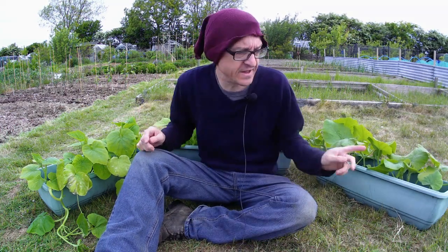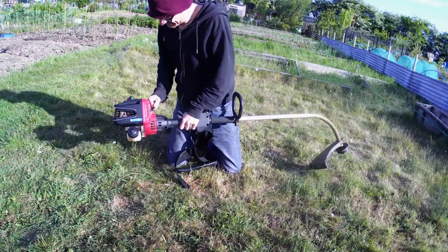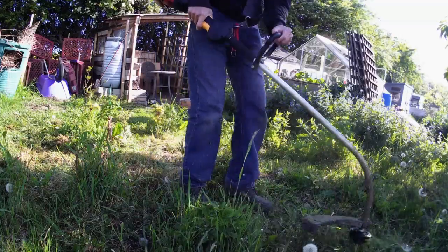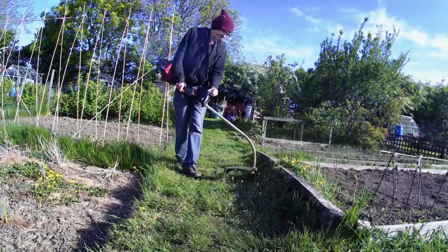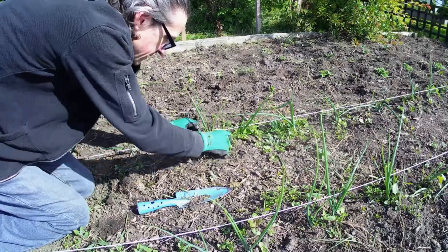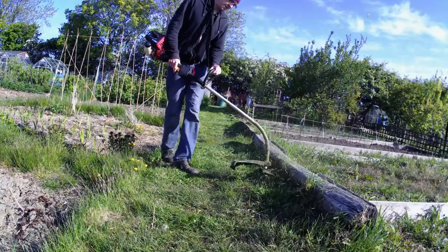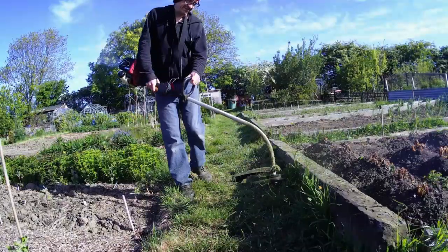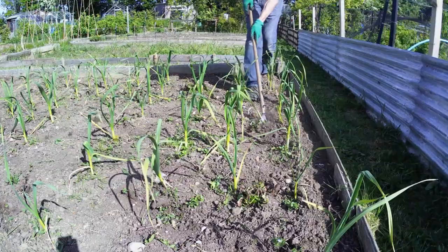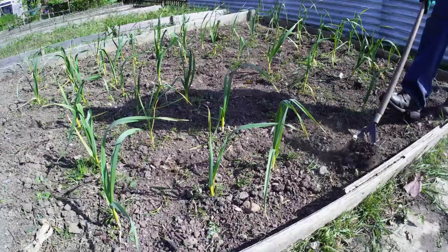It's a pretty big weekend this weekend as I get my pumpkin, courgette and squash finally into the allotment. I did about 2 hours of weeding and trimming yesterday in preparation. So, let's go.